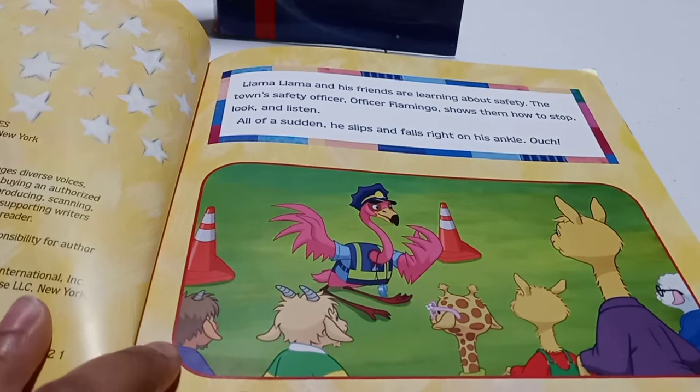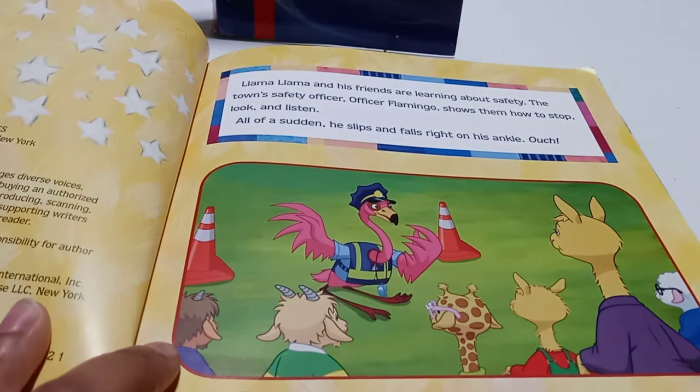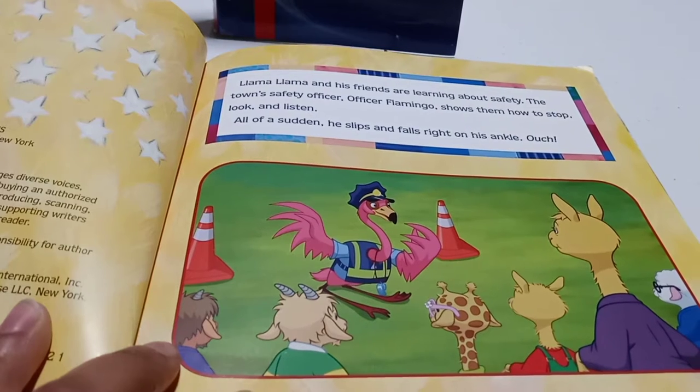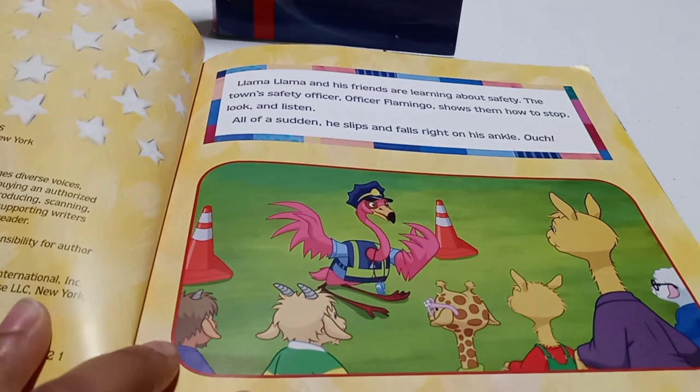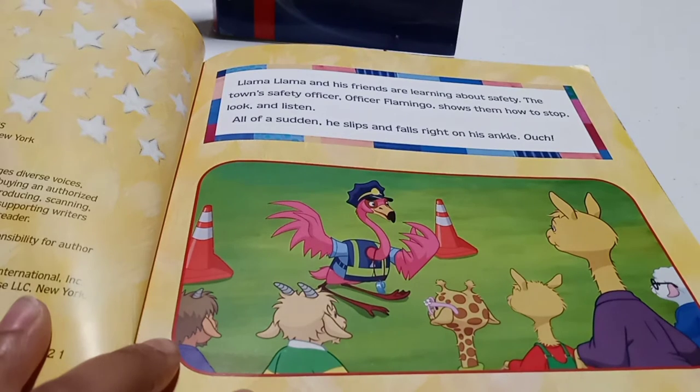Llama Llama and his friends are learning about safety. The town's safety officer, Officer Flamingo, shows them how to stop, look, and listen. All of a sudden, he slips and falls right on his ankle. Ouch!